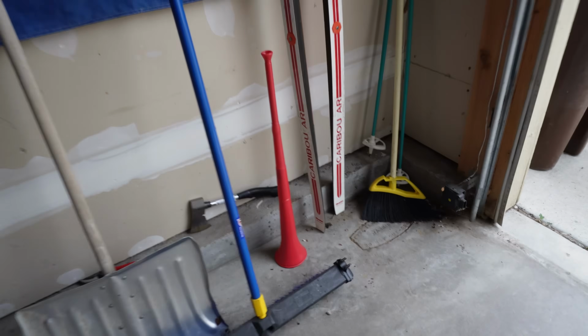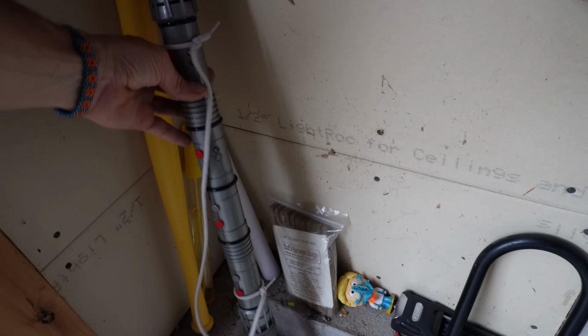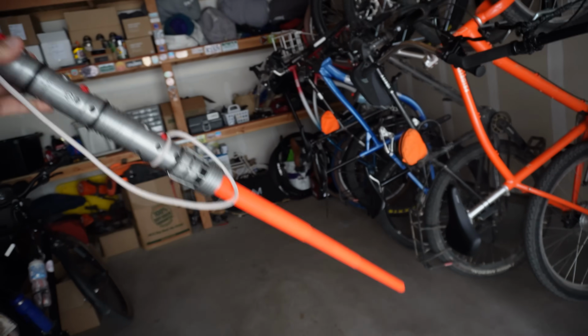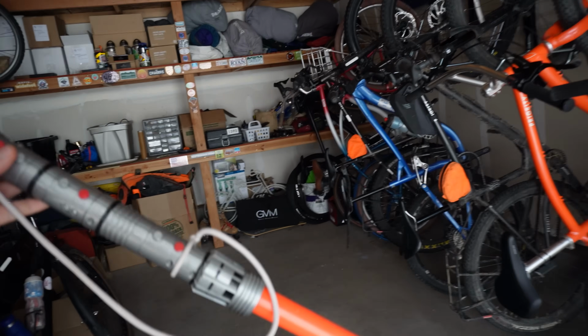Oh, this is super fun. You know how I like to make noise. My neighbors love me. This is also where I store my double-sided lightsaber. You know, I'm a Star Wars nerd. I sometimes bring this on the cruiser ride. It even lights up.